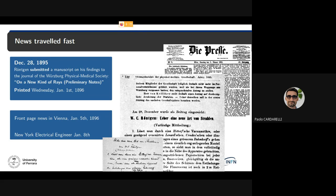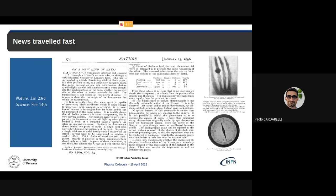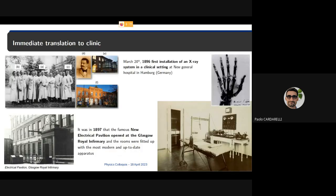And the news traveled fast. Just a few days after this first communication that was printed on the 1st of January, it was front-page news in Vienna on the 5th of January, and it was already in the US, published in the New York Electrical Engineering journal on the 8th of January. Then it was in Nature and in Science, and let's say the news was global less than a month after the discovery.